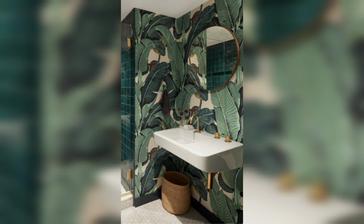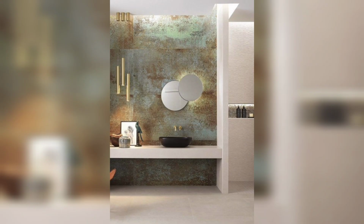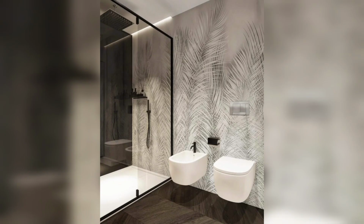Create a tropical oasis in your bathroom with the vibrant and exotic wallpaper. Capture the essence of a beachside getaway with palm leaves, tropical flowers or scenic motifs. Tropical wallpapers infuse your space with a sense of relaxation and vacation vibes.